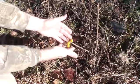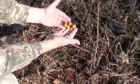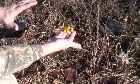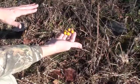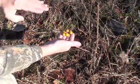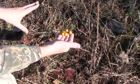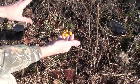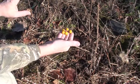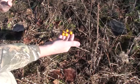Okay, right here we have the toxic fruits. The whole plant's toxic, but the fruits are the most toxic. And at this time of year, they are the absolute most toxic. These things will make you real sick. Definitely not something that you want to try and eat.